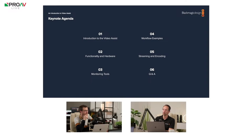Then I'd like to bring up some workflow examples, because as we said, it doesn't only work as a video recorder or monitor, but many other aspects of it can be used in so many different workflows, which I like to explore. The streaming and encoding capability of it. And obviously, we will answer some questions on the go, okay?